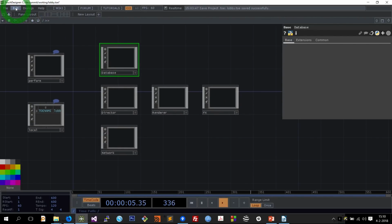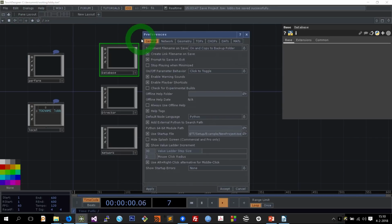I advise you to use the preferences in TouchDesigner. Maybe it's already a default, I'm not quite sure, but the top one here is incremental file name on save. You can choose between off, on, and copy to backup folder. I think standard it's set to on, so every save you do, you go 0.2, 0.3, 0.4, and in the end you have like 60 files. They finally made a lovely new version, it's on and copy to backup folder, which means you have only one toe in your root, and the rest is all saved out to a backup folder.